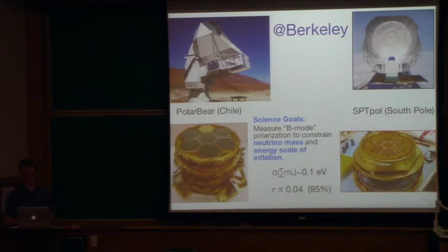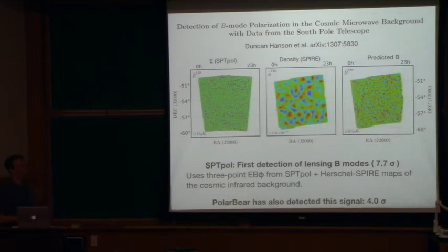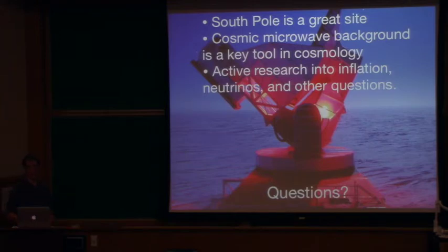And the exciting recent news is that we've actually had the first detection of these B modes in the last year or so. Both SPT and Polar Bear have now detected the B mode signature in lensing. We did this with a cross-correlation technique, between the CMB data and data from Herschel SPIRE, which is a submillimeter satellite, so it's fairly insensitive to any kind of experimental error that might duplicate this signal. And we detect it at fairly high significance, about 7.7 sigma for SPT and 4 sigma for Polar Bear. So that's a good step forward to actually pursuing these gravity waves and lensing science that we hope to do in the future. And I'll just conclude there and ask if there are any questions.